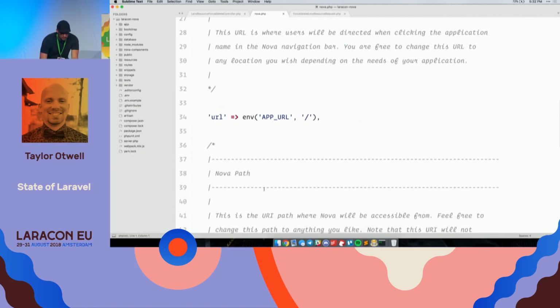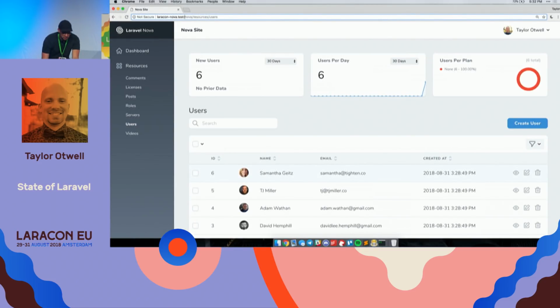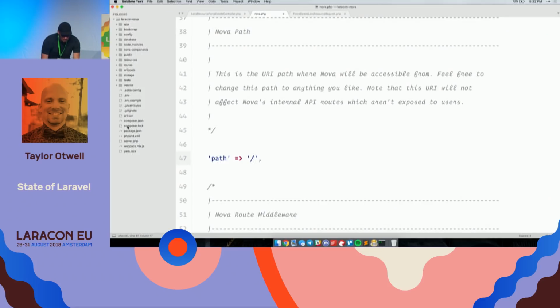All right, if you change the path to just be a /, we should just be able to hit the root, and now you can run Nova right there. Some people like this because they want to run Nova on a subdomain, like nova.theirapplication.com, and that wasn't actually possible until just a day or two ago. And so now you can do that.